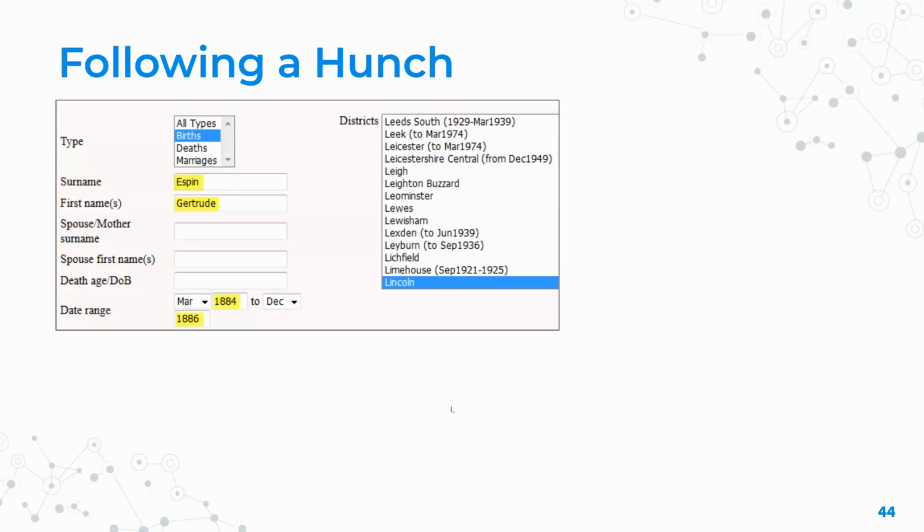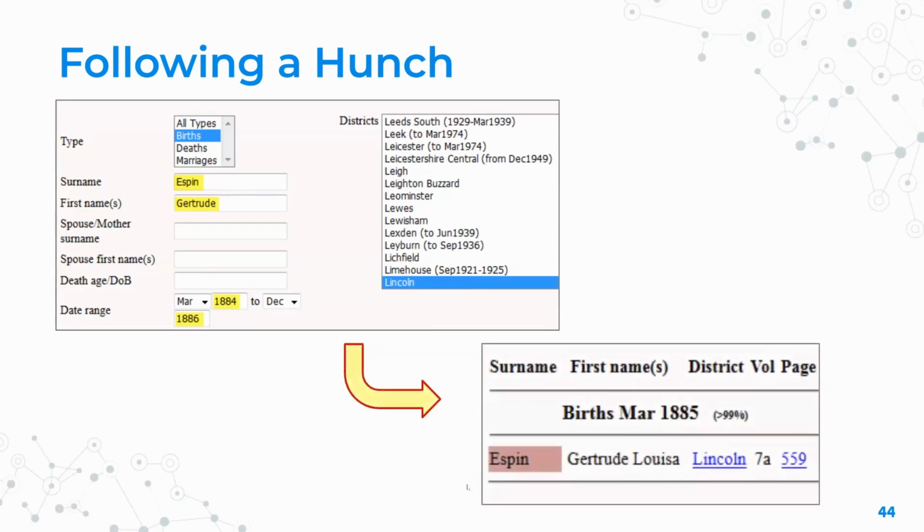I think I might have even fasted, and the idea came to me, and it was actually a very simple solution: to look up Gertrude's birth registration with the second wife's maiden name, just in case she had been born to the second wife before the marriage. And indeed, I found a Gertrude Louisa, born about 1885. The registration was in Lincoln, so it totally made sense.